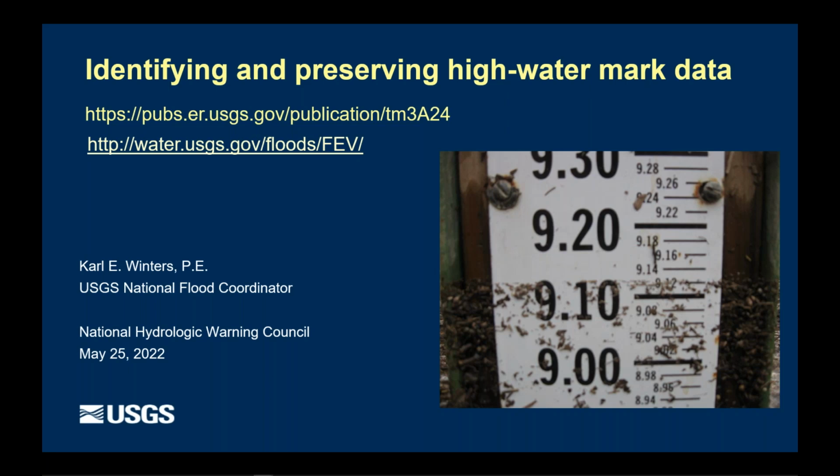But in terms of accuracy, I'd say it's a solid good mark. That chalk is pretty susceptible to washing off, and if nothing else, at least discoloring, with the rise of the floodwater.